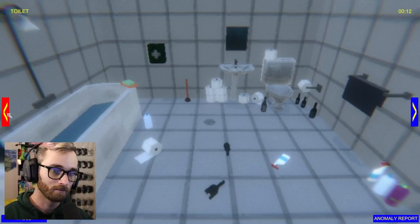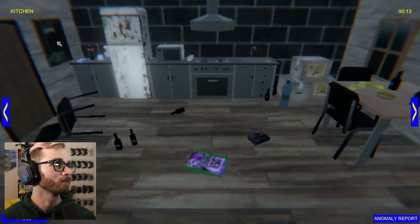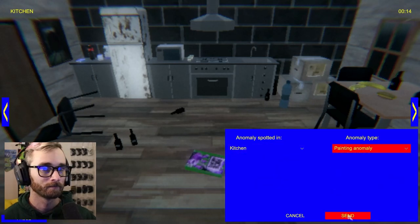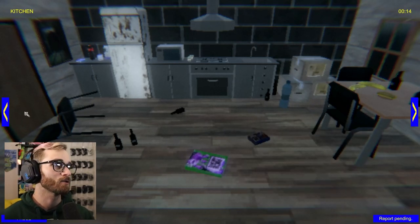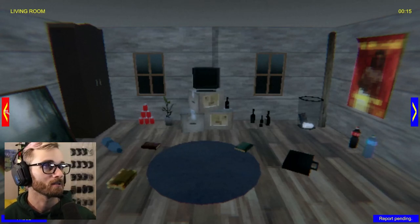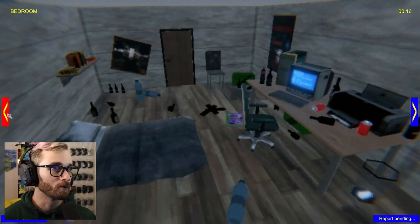You guys, redeeming your nuts. All right, I got to pay attention. Is that painting changed in the kitchen? I love the Abyss Presence ones. That one's so obvious, the Abyss Presence. Super obvious, easy to find. It's the same as like intruders.